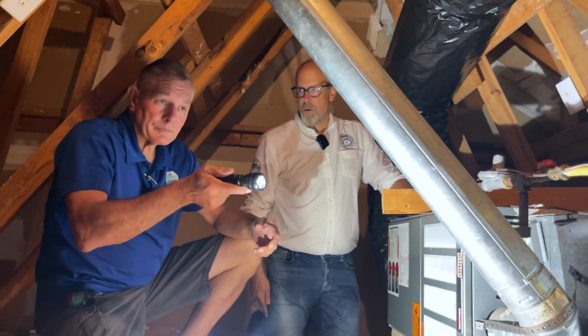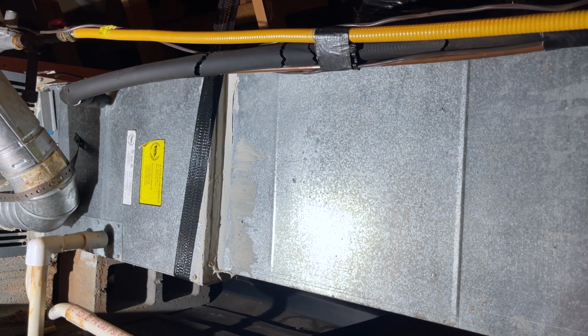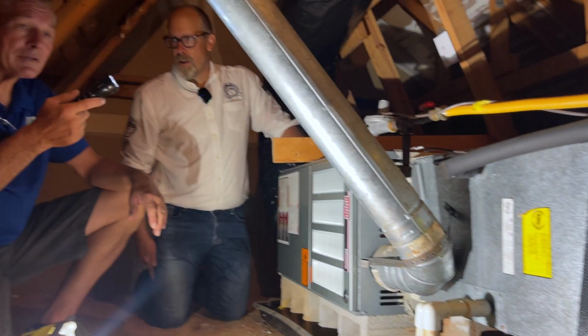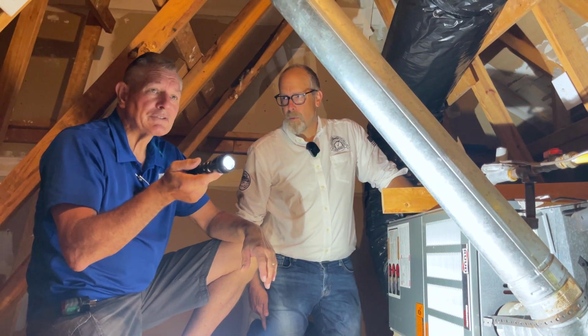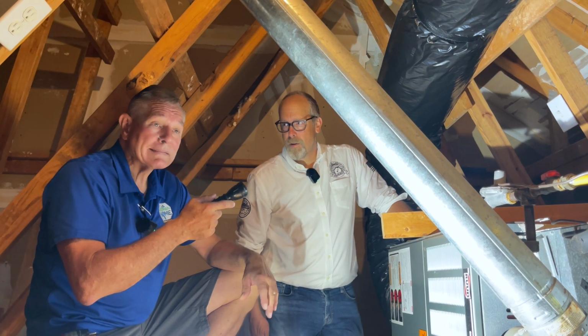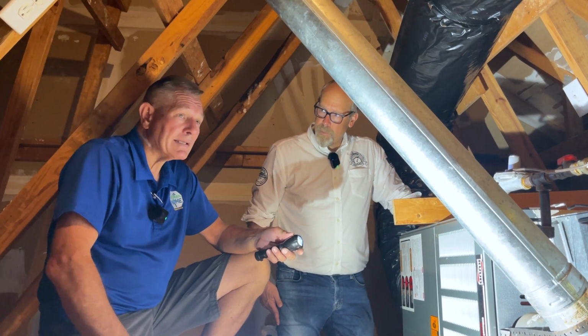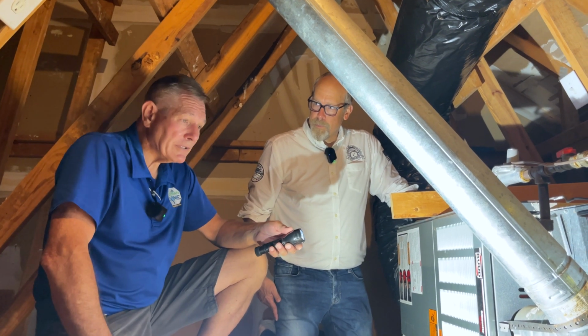All the ducts we look at transfer the air to the inside, supply and return, and we make sure that those are sealed well. If they're not, then air will be escaping, and not only are you going to lose the efficiency of that air, you're not going to get it inside. It's going to create temperature issues here in the attic.